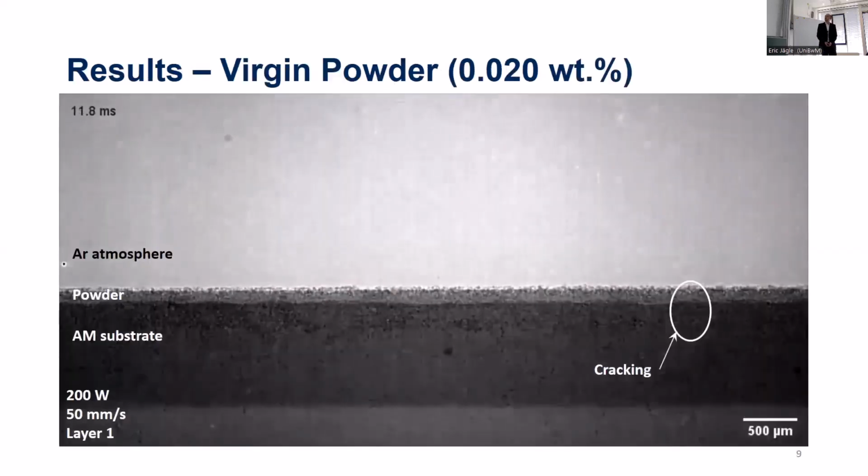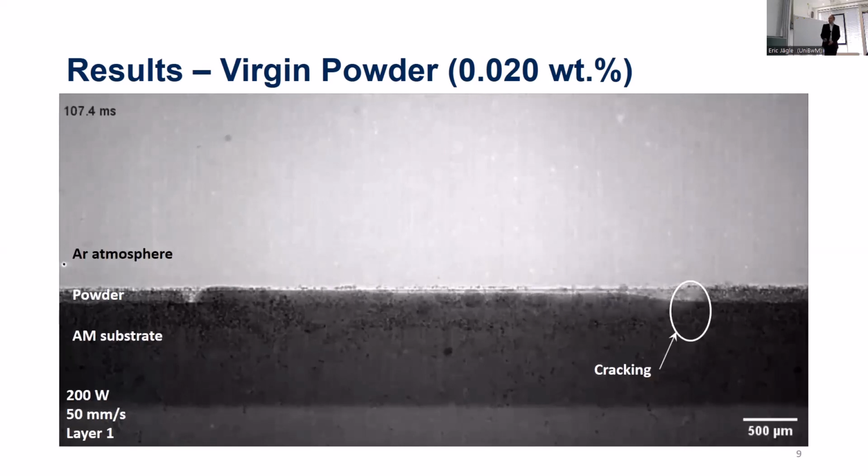So I'm going to start here by showing a virgin powder build. This is the first layer that we built, and we're actually building on top of a laser powder bed fusion produced substrate here, so we could consider this as layer N+1. We see the powder bed has already been deposited and the laser scans from left to right. We have pretty good wetting of our melt pool. I think this video will loop, so you'll see that again.